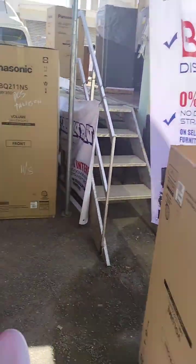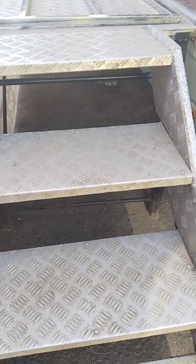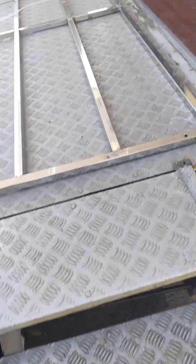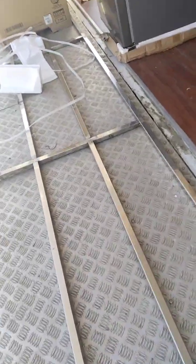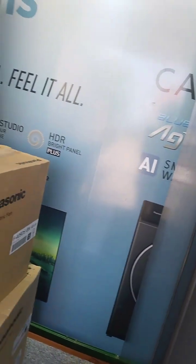Okay, we get to look at our fridge. Let's go up and look at the fridge. This is the fridge. This is Panasonic. More stars and a higher rating mean more saving. This is nice, this one.